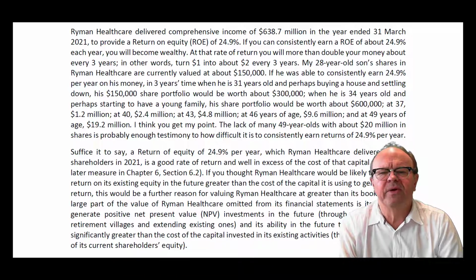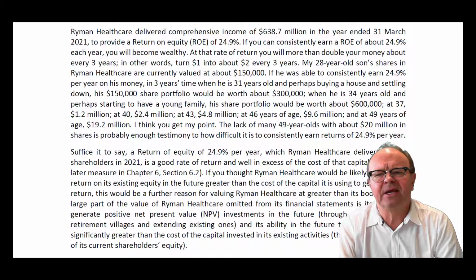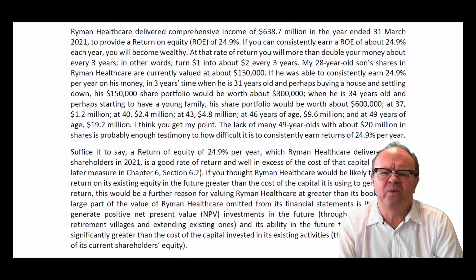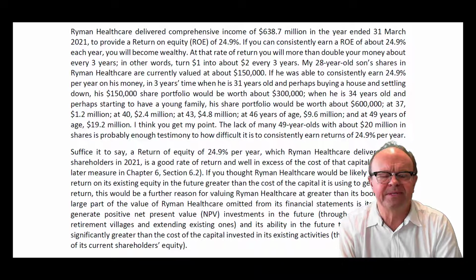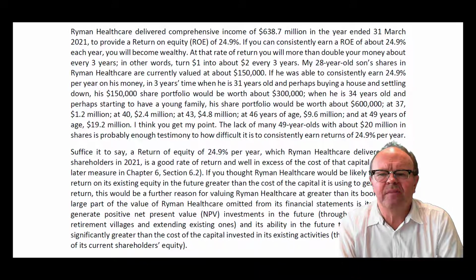Ryman Healthcare delivered comprehensive income of $638.7 million in the year ended 31 March 2021 to provide a return on equity, ROE, of 24.9%. If you can consistently earn a return on equity of about 24.9% each year, you will become wealthy. At that rate of return, you will more than double your money about every 3 years. In other words, turn $1 into about $2 every 3 years.